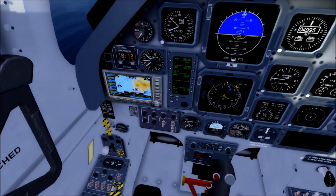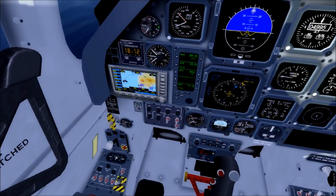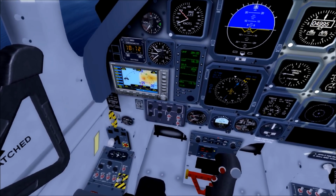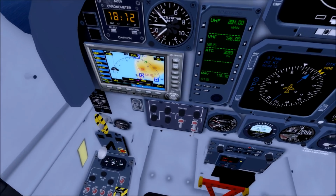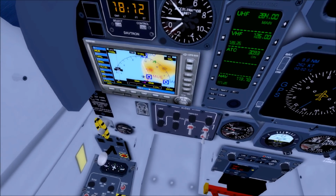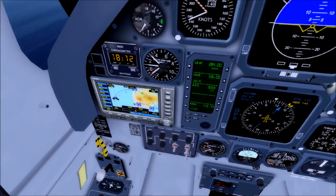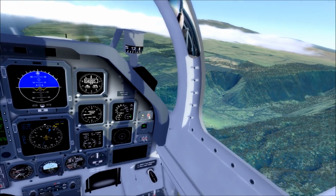Alright, so we should be closing in on that VOR, but I'm just going to go past that. You can see the VOR coming up for Hilo. That's pretty much going to be our destination. So right now I've got our GPS set to about 35 miles out. So as soon as that airport comes within range, we will contact Hilo Tower and get our clearance to land.